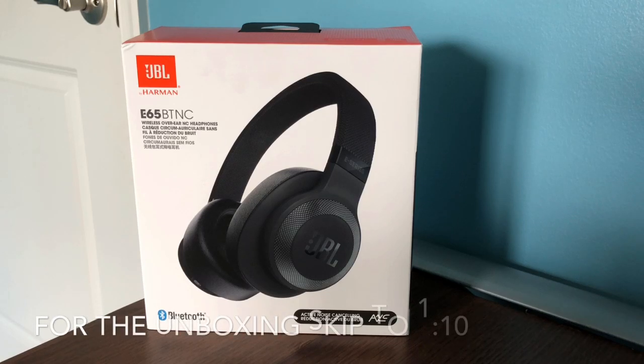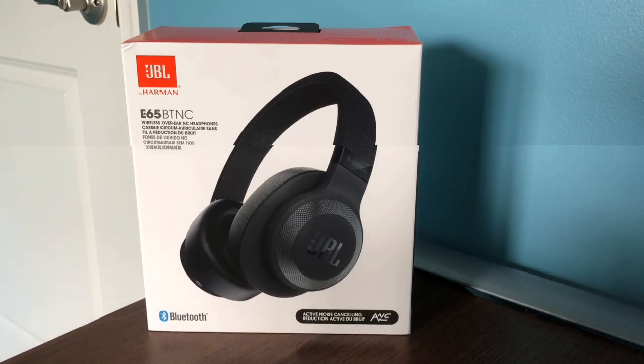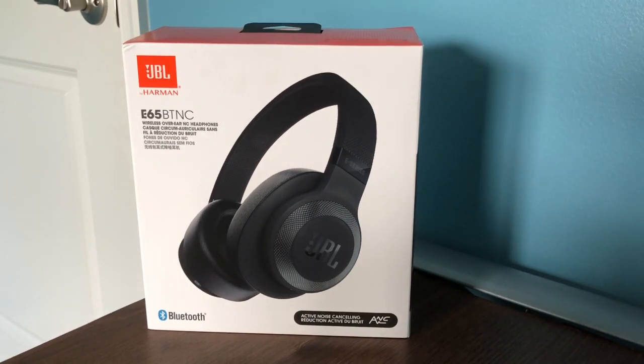Okay, hey guys, so I got a brand new package from Best Buy. I hope these are gonna stay. And these are the JBL E65BTNC. That's part of JBL's budget line of headphones. And actually, they do come in at a retail price of $200.